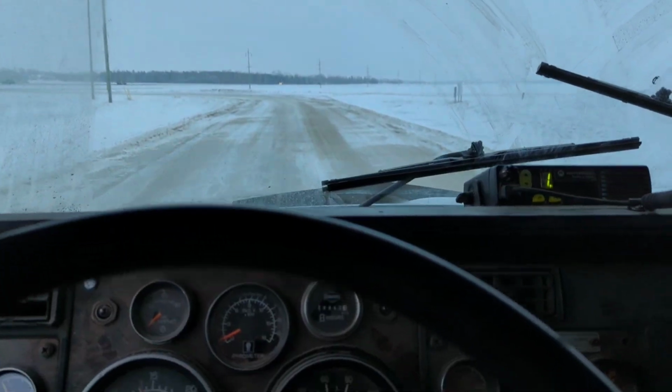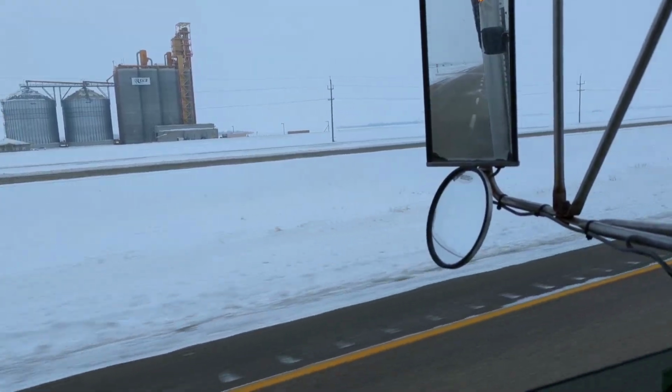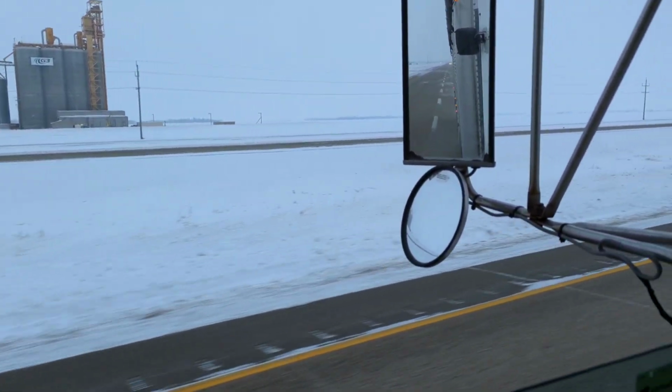Ready to hit the road. I was about 62 and a half tons, or 62.2, so I'm legal to 62.5, so pretty good. Can't complain with that. In and out, did 2 loads today, and have another couple to do tomorrow. Back to the highway. See you tomorrow.